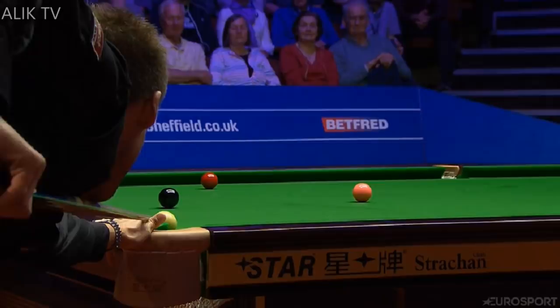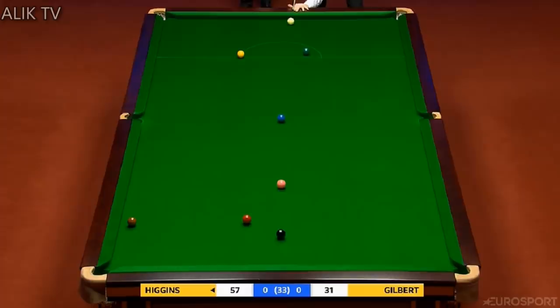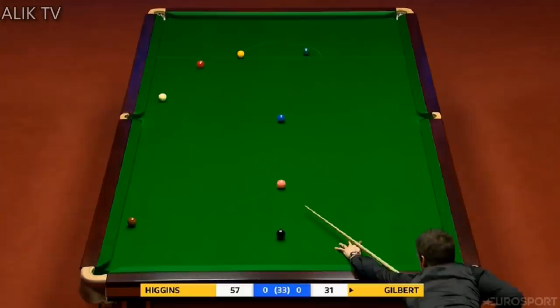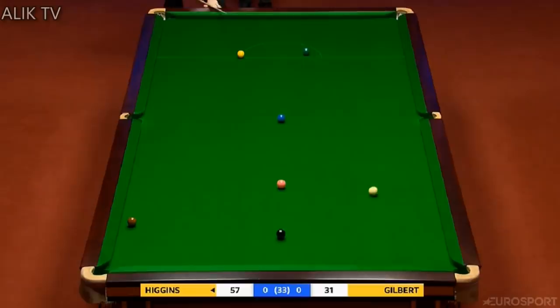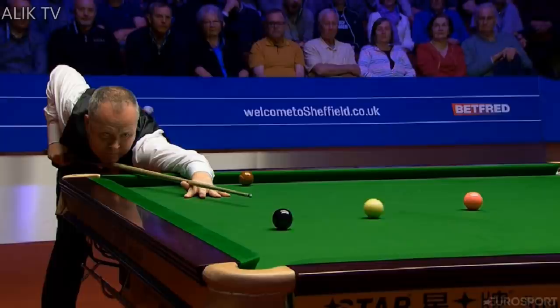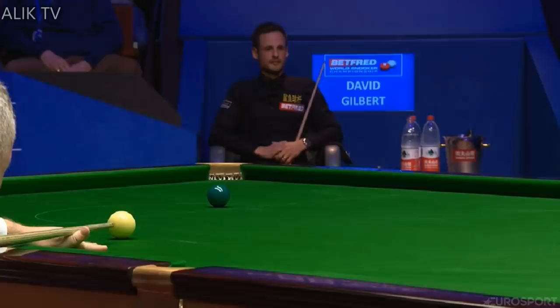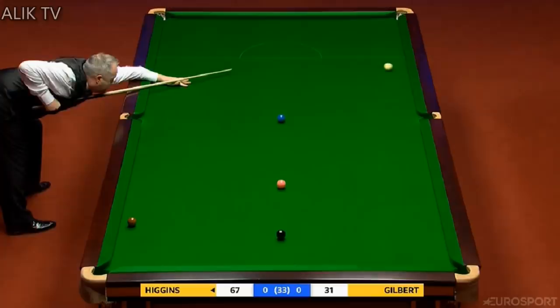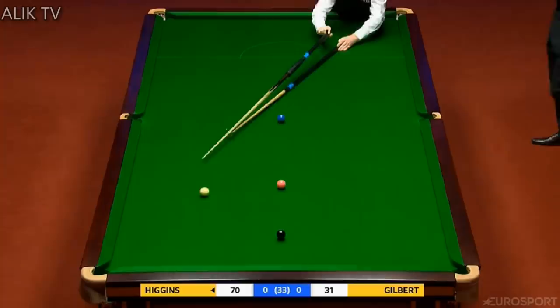Sean Higgins. Red's going very close to the middle pocket. Oh, well. What a way to win it. Shot, so decided to take the aggressive route perfectly. Another lovely pot from John.